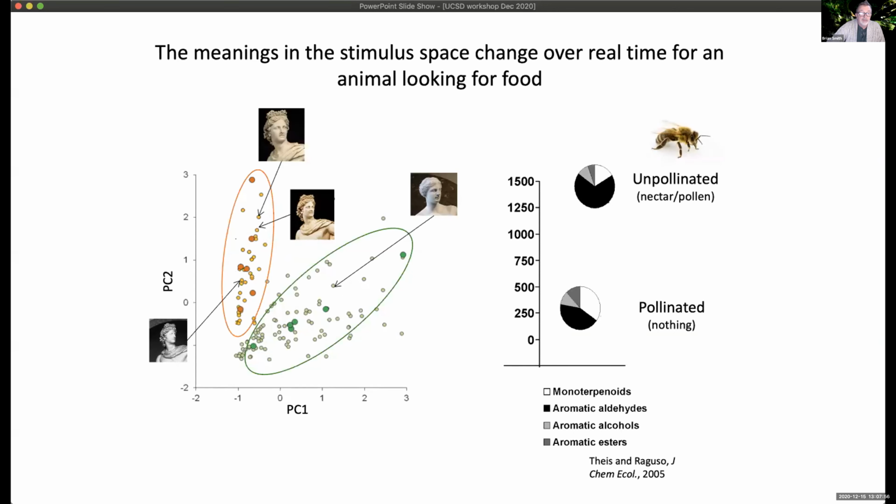Now, a natural problem for the bee, in terms of meaning, is that these odor compositions reflect pollinated and unpollinated flowers. The bee wants to visit unpollinated flowers because those are the ones giving it nectar and pollen that it needs to collect. And once the flowers have been pollinated, they'll change the ratios of these components to be different. So these clouds in a natural problem for bees could be unpollinated versus pollinated. For a fruit fly, it could be fruit in the correct ripeness state, fruit in a very different kind of ripeness state.